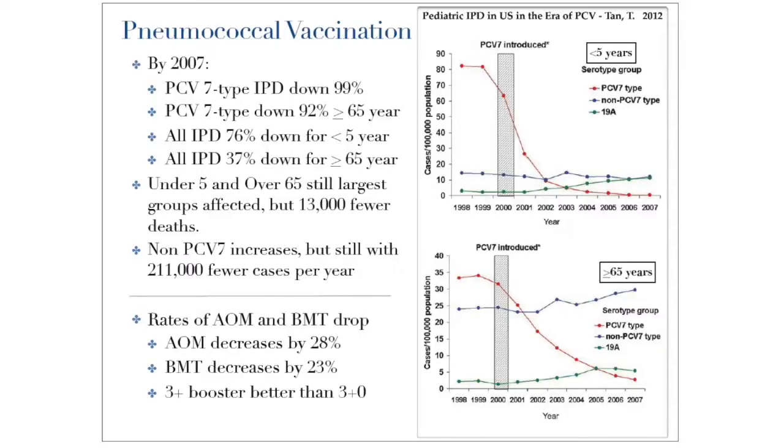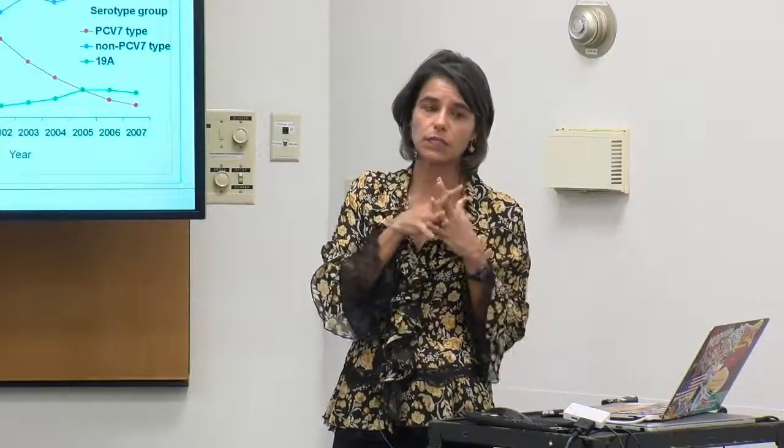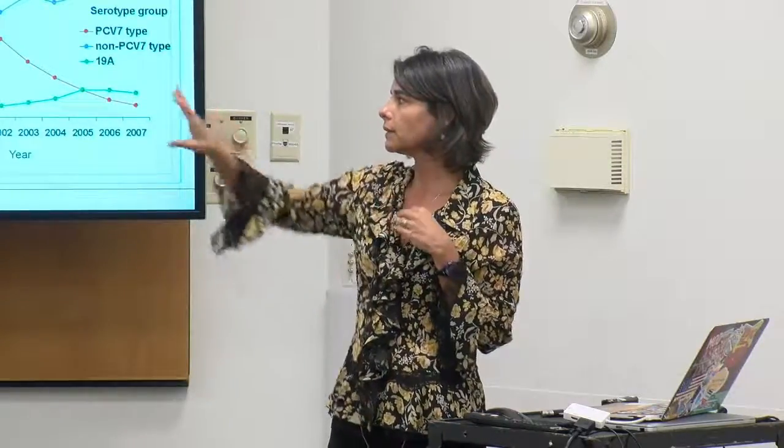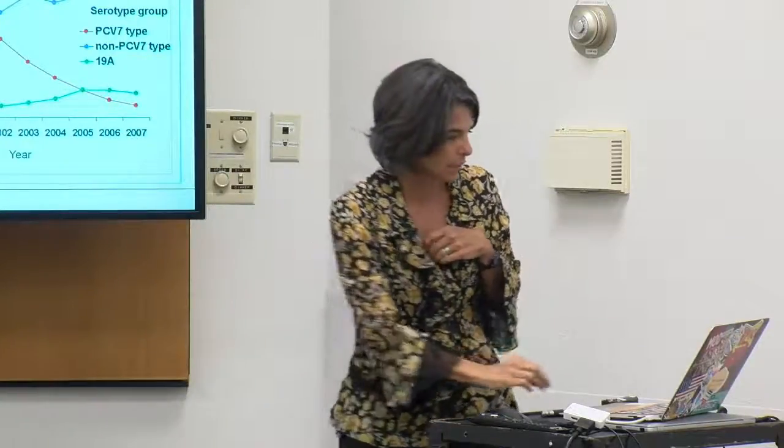But again, they did the 3+1, and this study that these are quoted out of compared them to the state of Tennessee, where they just did 3. They just did the 3+0, no booster. And their rates of AOM and BMT also dropped, but just not as much as they did for the 3+1.